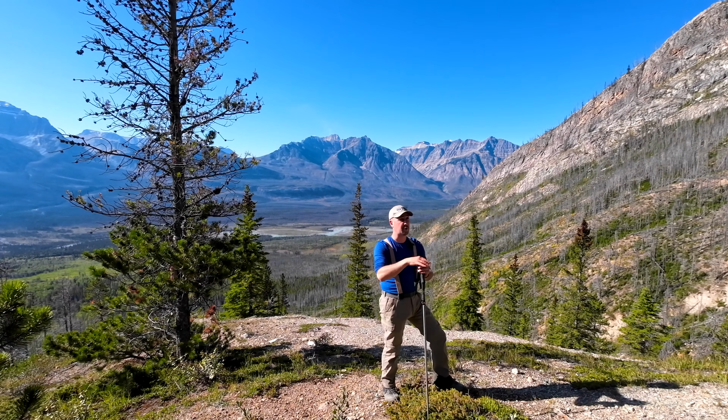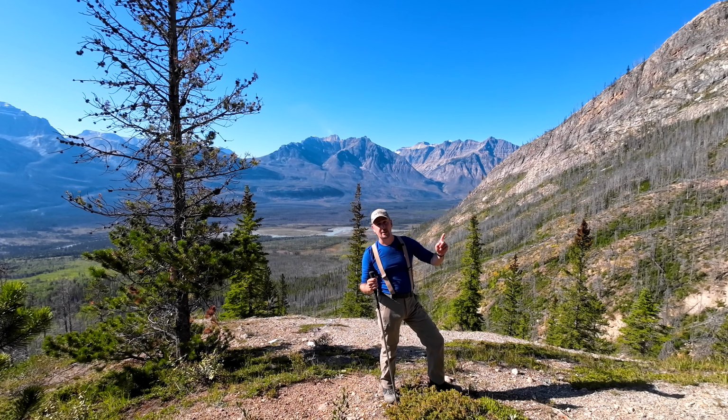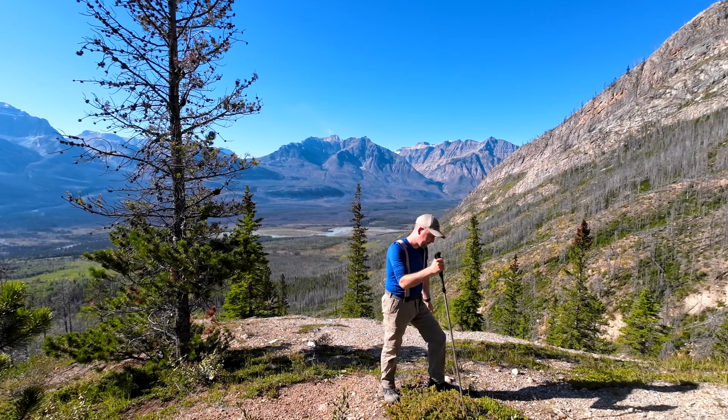We did 1 full kilometer up. You don't really need a whole lot of trail finding. It's fairly easy to find the trail. So follow us. We're gonna keep going up and show you guys what that landslide trail looks like.